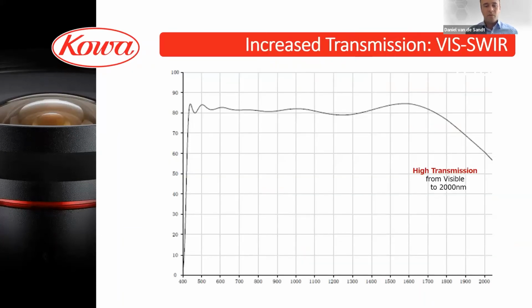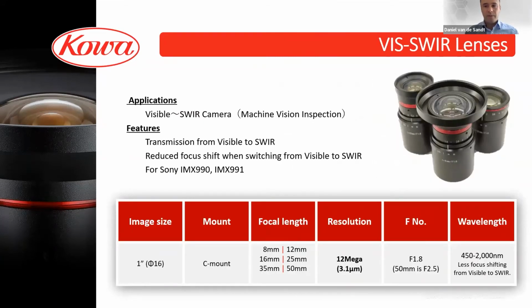And this chart you already have seen in the overview chart of the different transmission. Our latest innovation is a lens which has the transmission all the way from visible to shortwave infrared. And here you see this lens series. It is as well a 1-inch lens series. The background why we have developed this is that more and more cameras actually have this transmission possibilities for the sensors. One of the examples are the Sony sensors IMX990 and 991, which came out 2 years ago.